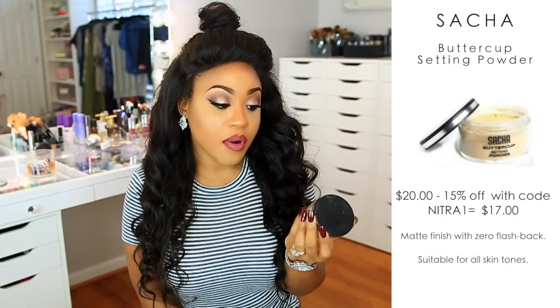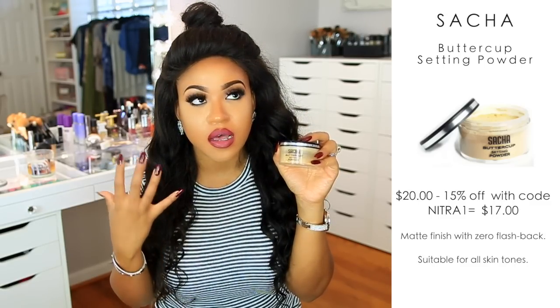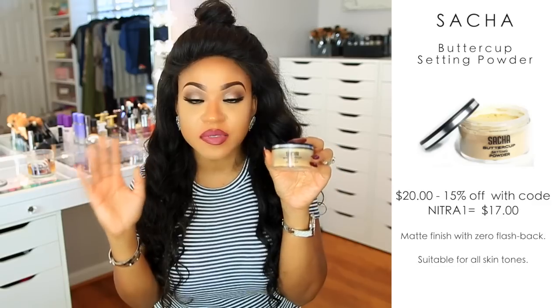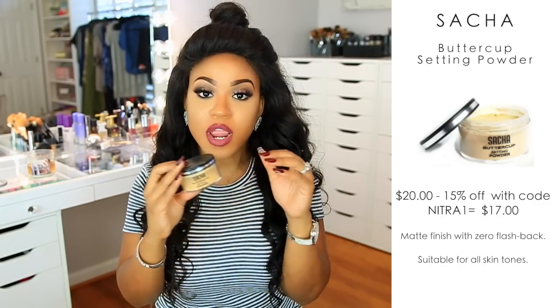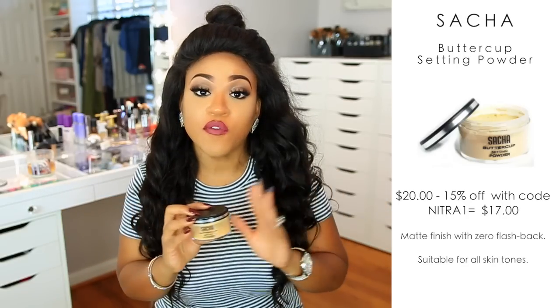Now we're gonna talk about under eye setting powder. The first powder I wanna talk about probably comes at no surprise. It's the Sacha Buttercup Setting Powder. I have probably gone through about 5 of these. I love this powder so much. It is kind of like the Ben Nye banana powder, but like 10 times better in my opinion. It's suitable for every skin tone, and it doesn't give you any flashback, which I think is amazing. Before this powder, I had gone through so many of the banana type powders, and I just found that they were a little bit too ashy looking for my skin tone. But once I tried this one, I was so very pleased.